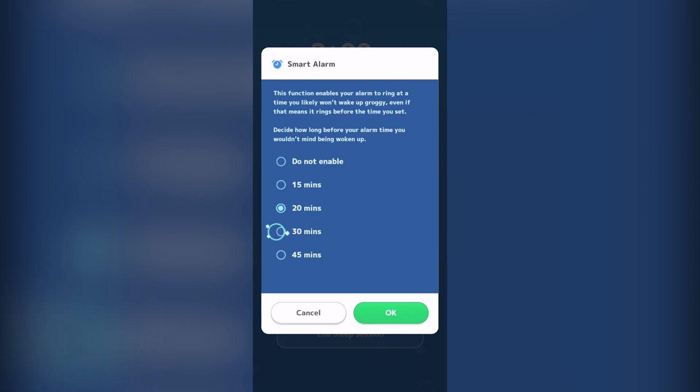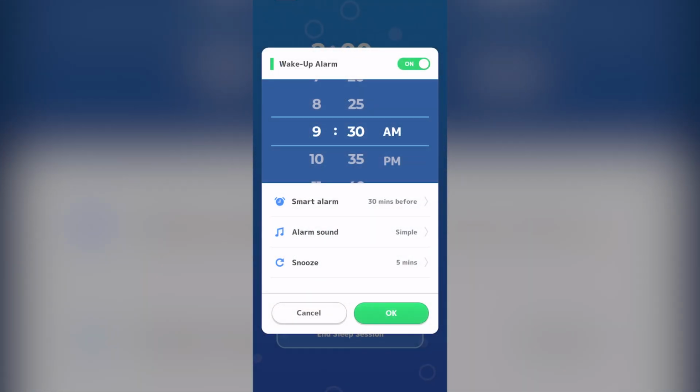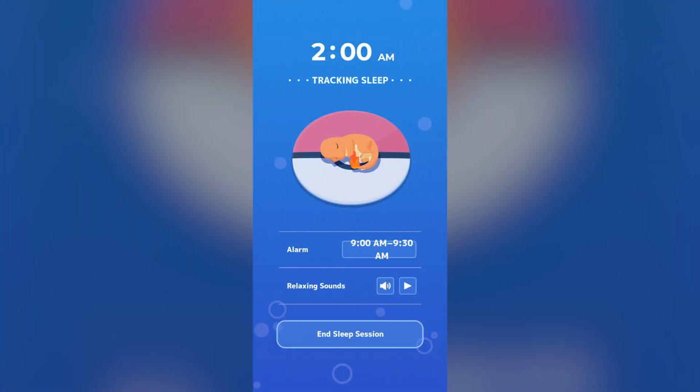You feel a bit more refreshed, you feel a bit more good, and then you can turn your phone over and save that research for later. So when you're a little bit more awake, you can go through the research patterns and play the game, collect the Pokemon, collect the berries, all of that.